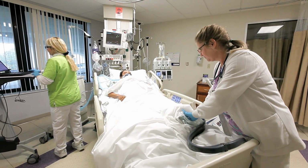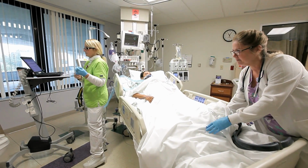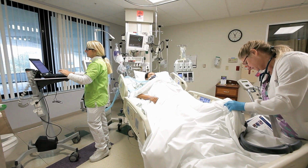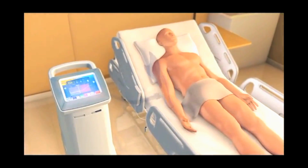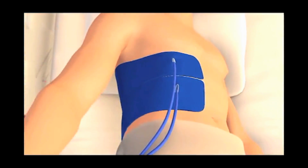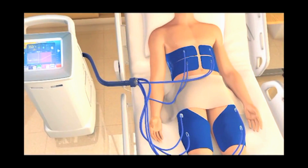The Arctic Sun machine is what we use to chill the patient, and it comes with large gel-filled pads that circulate water through them. We apply these pads to their trunk, and they come around the back. There are 4 pads, 2 on the trunk and 2 on the thigh. And they wrap around, covering the majority of the torso and the thighs.